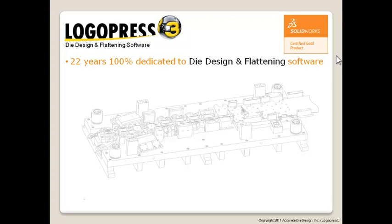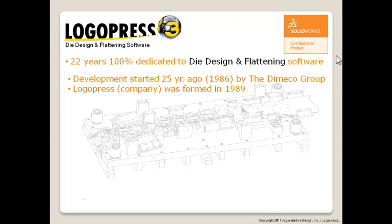LogoPress, one of the very key points is that for 22 years, they're 100% dedicated to die design and flattening software. They have no other business. They don't do mold software. They don't do CAD software. They don't do CAM software. The development started 25 years ago in 1986 by the D'Amico Group, a 30 million euro per year company that makes press equipment and stuff. LogoPress company was formed in 1989 when the product was ready for market. They spun off that company.